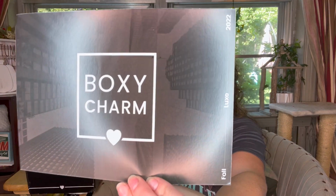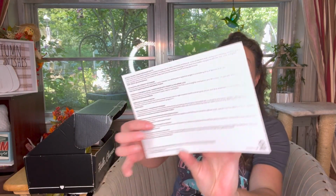1, 2, 3, 4, 5, 6, 7, 8. So it's got 8 products in here. Ooh, it smells good in here. Fall Luxe 2022. And then it has all my products listed on the back. I'm gonna get them all out of the box.